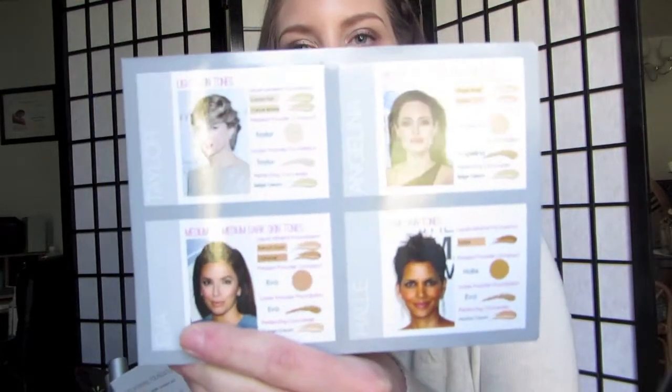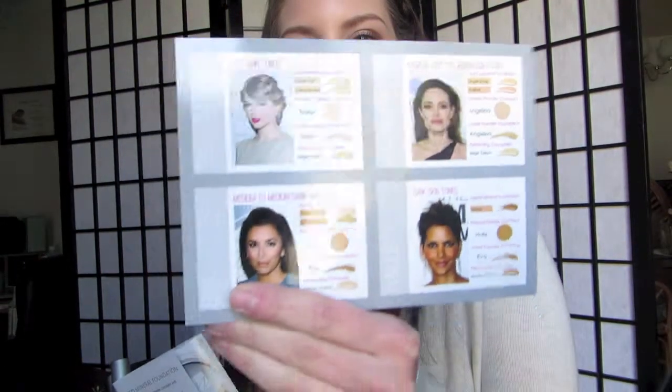Now look at those lovely ladies. They have Eva, Halle, Taylor Swift, and Angelina. She's broken it down to make this so simple anybody could figure out their skin type. It's not a guessing game of, I don't know, I'm kind of this color, I'm kind of that color, and then you end up having a huge line on the bottom because you color.